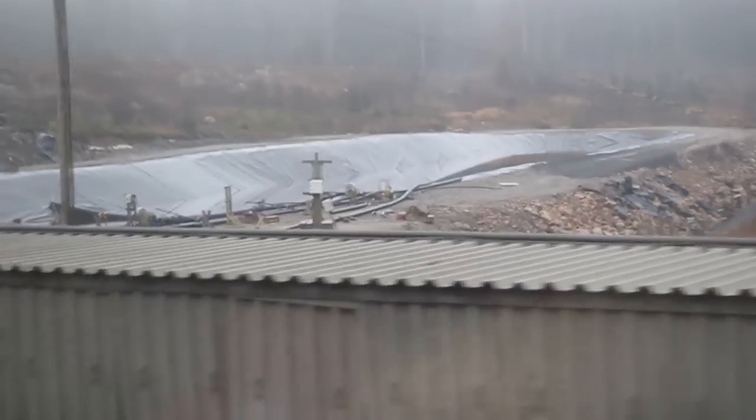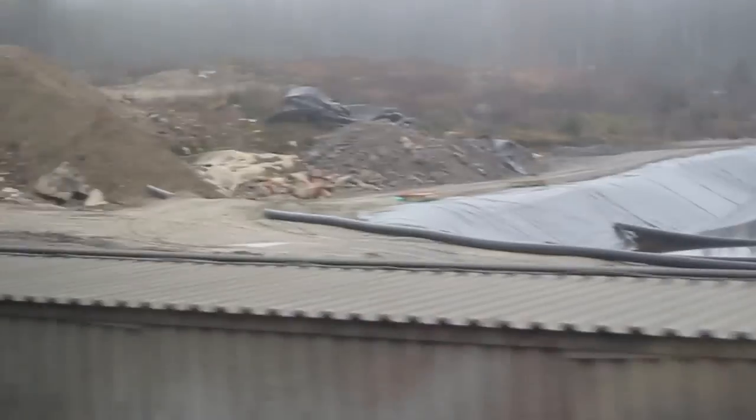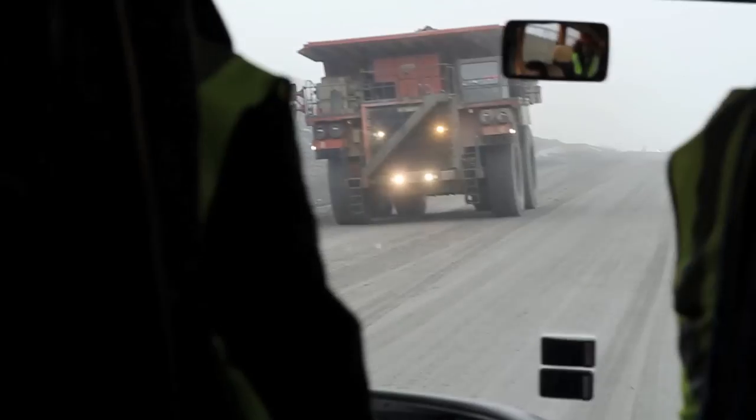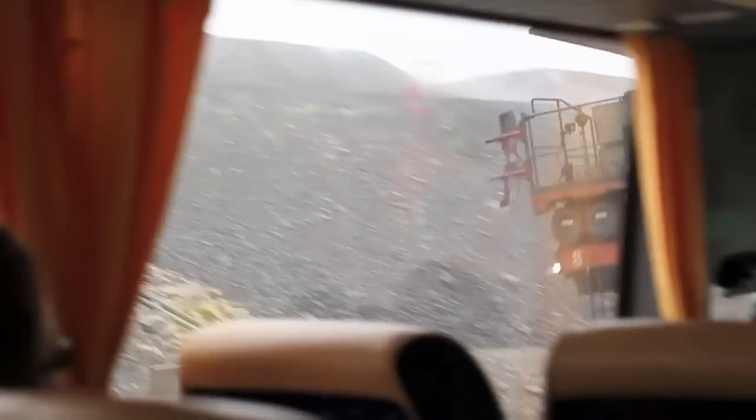Now one of our biggest trucks is coming ahead. So now soon on your left side you will see one of our biggest trucks taking material to be built, the building material for the secondary heap base.